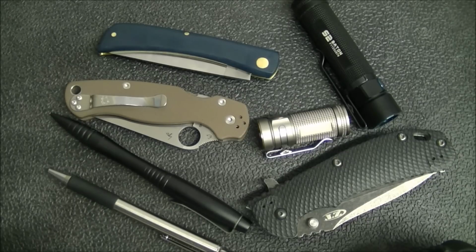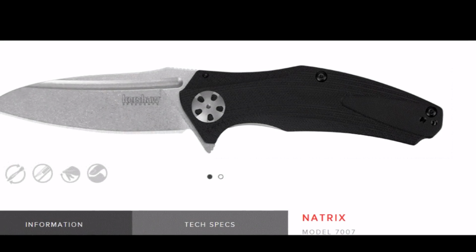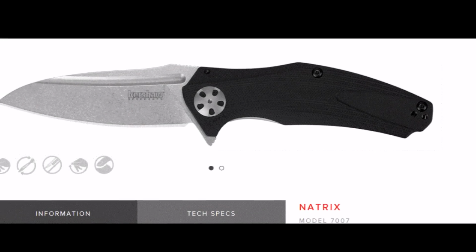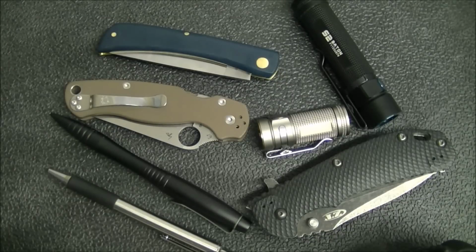By the way, I do plan to pick up and review every one of the knives on this list. Number 2, the Natrix. Now, I'm not going to get into the controversy here around the Natrix. The 0777 was a really cool knife, highly sought after, still is highly sought after.